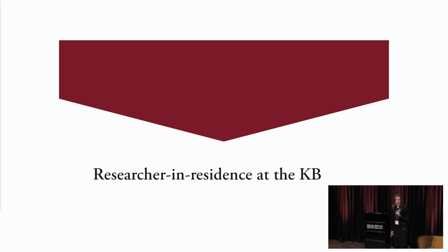But first, the collection. The opportunity that I had was that I could work for half a year within the National Library of the Netherlands, and that is quite an exceptional situation which the National Library is offering to researchers. They have a researcher in residence program, and that means that we are able, as a researcher, to become part of the team of the library for half a year. And I cannot stress how important this is.